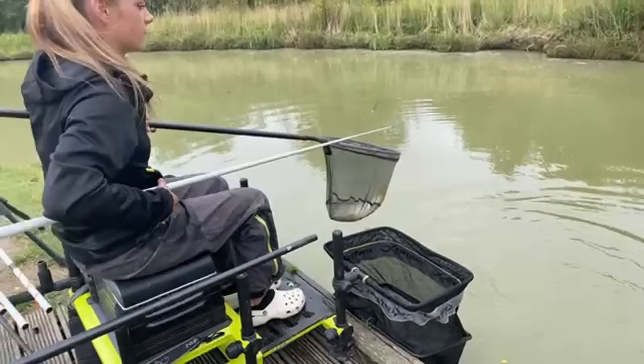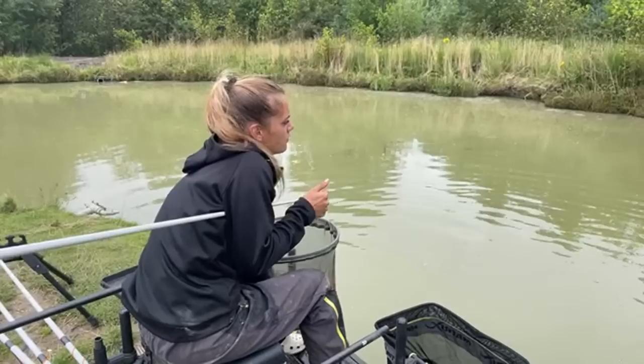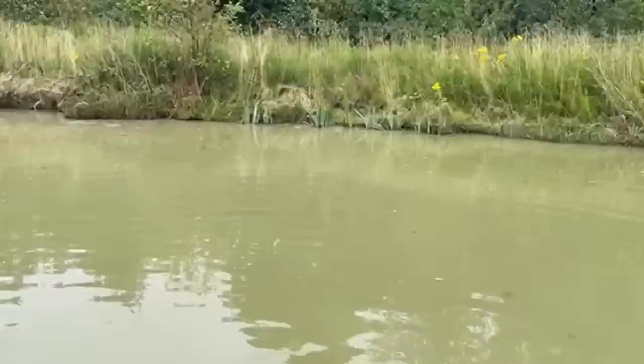Someone's asked, are you fishing dead depth? No, I'm just holding it up. I don't know if you can see it on camera, but they're up eating out of the grass, so I'm literally just dropping the pellet in. They keep sticking their heads up.